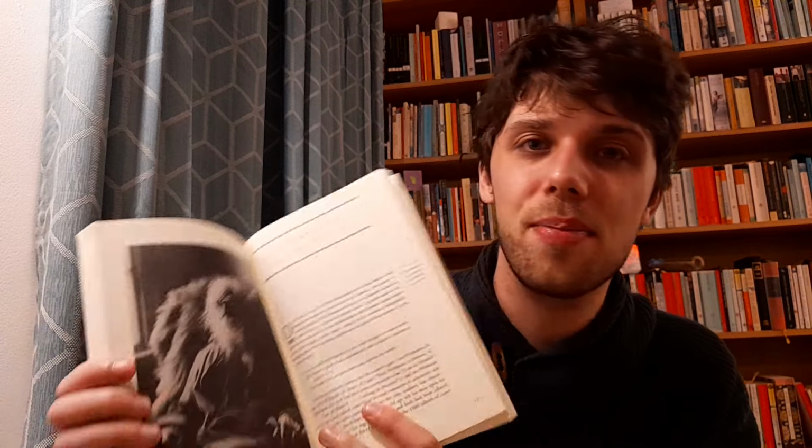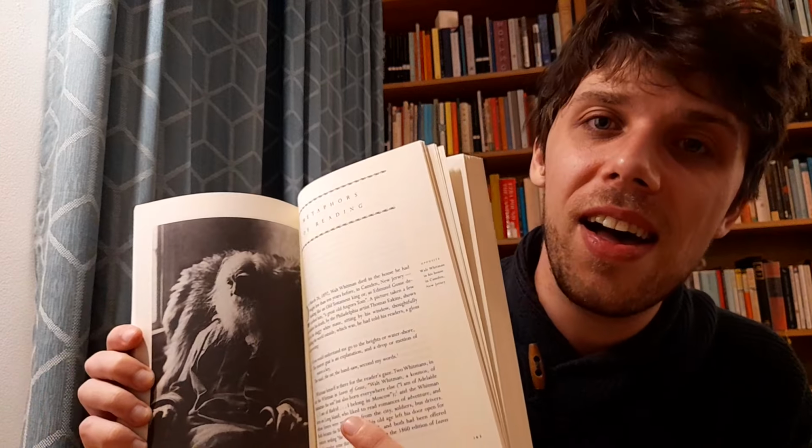So I really love this book, and I just fell into it when I was reading it. It's full of great illustrations. There's Walt Whitman as a very wizened old man, and I really love this book as well. And would love to just buy and read loads and loads of books about books. And I think we'll leave it there. Those are some of my favourite non-fiction books.